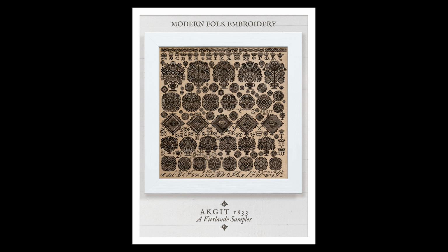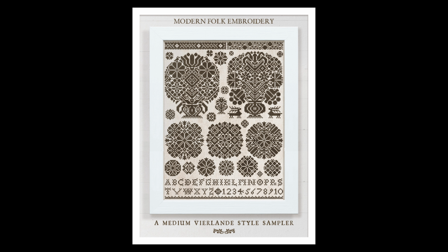So first I'll tell you a little bit about the medium Vierlande style sampler. You can see this one in the image here. It's got 2 trees of life, it's got 3 large medallions, and then a series of smaller medallions scattered around the whole thing, and it's got an alphabet in the traditional German style there.